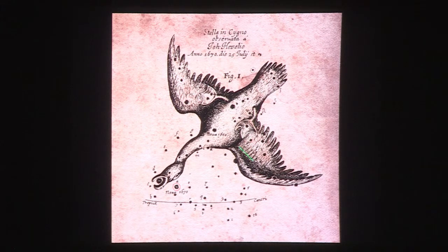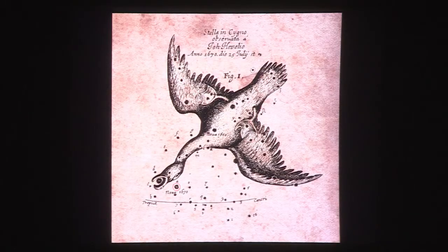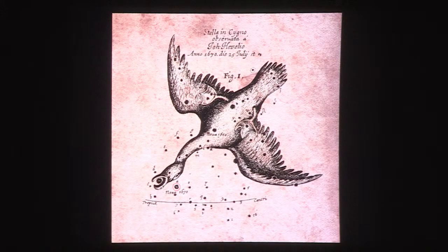You see the wings that come out over here, and then over here at the tip of it, this brighter star is a neat one to look at in the telescope because it's a binary, and one is blue and one is yellow. So it's a pretty cool object to look at. But oops, sorry about that. I'm pressing the wrong button.